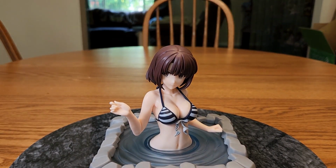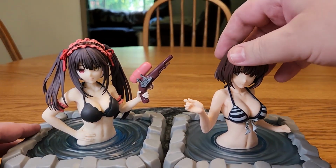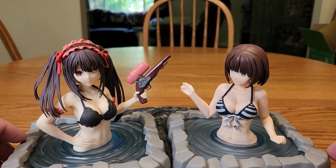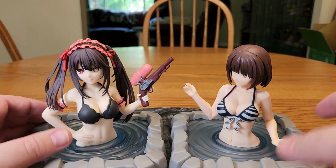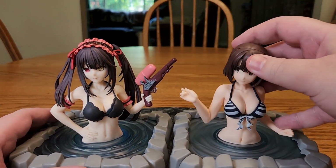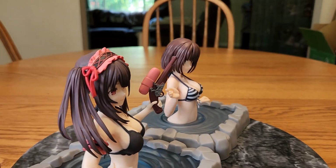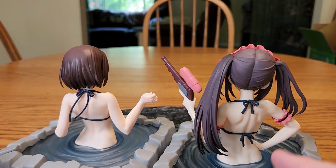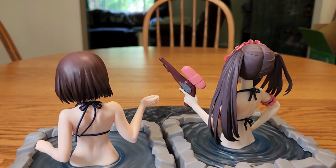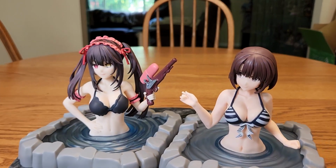And now, kind of sad that these two figures are kind of facing the same way. It would be nice if you could have them facing each other a little bit, which I guess you can, but then they're not facing you. But there they are, Kurumi and Megumi together. Again, both are pretty busty girls. I think Megumi's are actually bigger. I think Kurumi's back is a little bit more detailed. Which, I mean, they've had time to refine their process.